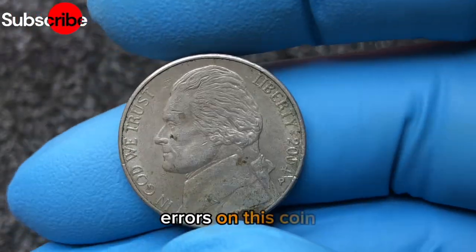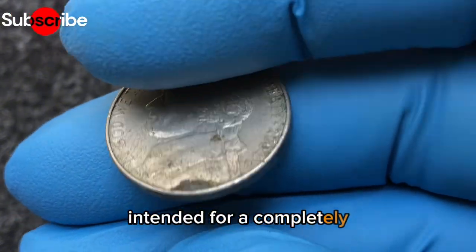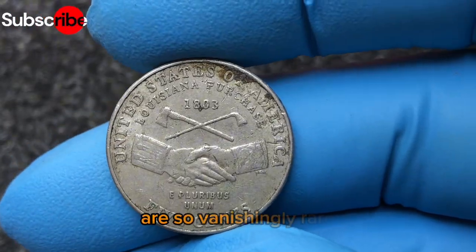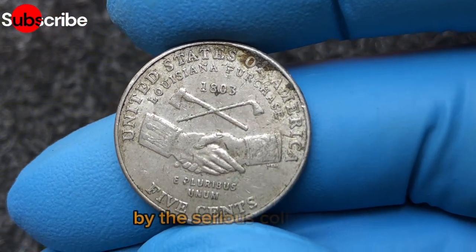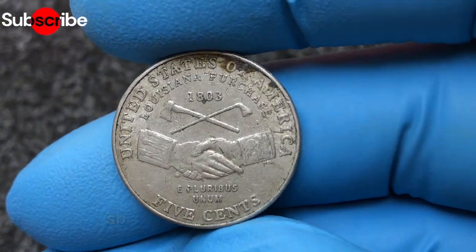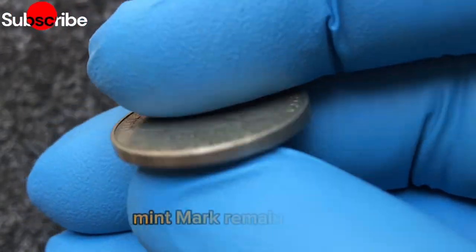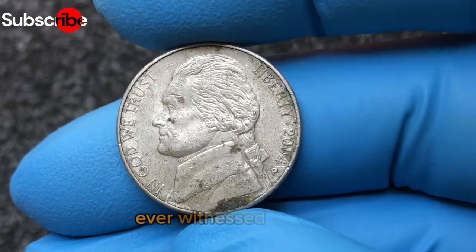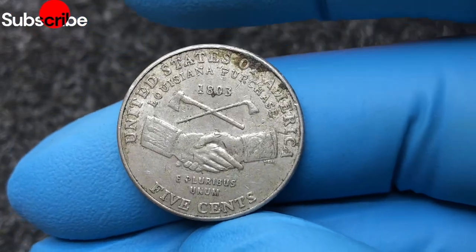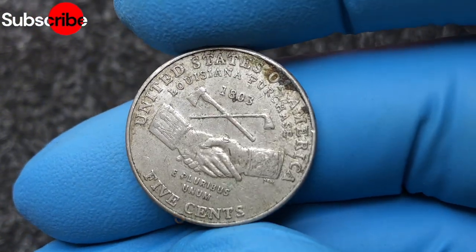Wrong planchet errors on this coin, where the peace medal design was accidentally struck on a blank intended for a completely different denomination, are so vanishingly rare that confirmed examples are essentially treated as museum pieces by the serious collecting community. Off-center strikes showing that dramatic clasped hands design dramatically shifted while the date and mint mark remain visible have generated some of the most competitive and ferocious bidding ever witnessed at major American coin auctions, because everyone in that room understands exactly what they are looking at: history, rarity, value, all three combined in one tiny 5-cent coin.